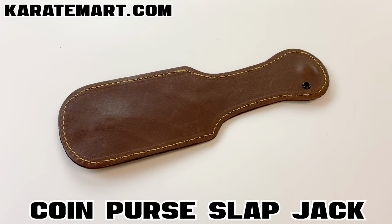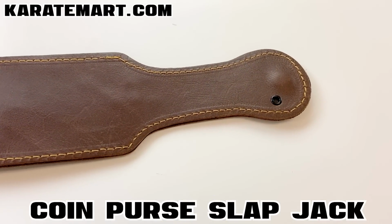So I'm actually super into this. I think it's very cool. And then also you can see that it's got this lanyard hole on there. So that's pretty cool. Like if we wanted to add a wrist strap to it, that would actually be a nice little feature to add.